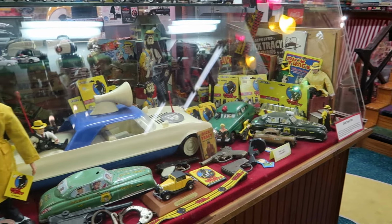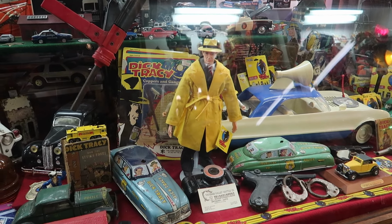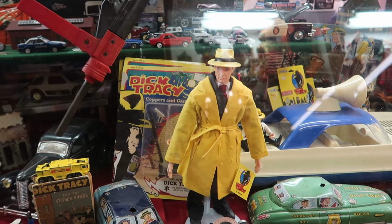I was actually a huge fan of the Dick Tracy movie that came out in the 90s. I thought it was the coolest thing in the world. I didn't know why I thought it was so cool. I just loved it. I actually went as Dick Tracy that Halloween.